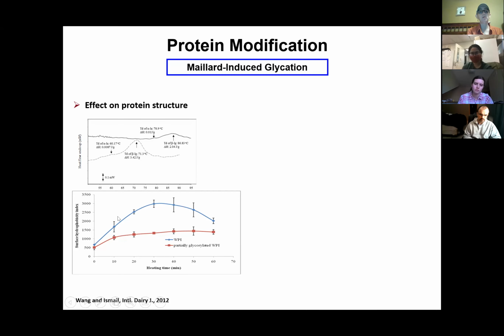But then with the regular whey protein, you see an increase and then a decrease. The decrease is an indication of polymerization. With more heating time, the protein eventually denatures and starts polymerizing. So you lose surface hydrophobicity because proteins are interacting together, and hence the surface hydrophobicity is now reduced, rather than proteins interacting with the ANS reagent that gives you the indication of the hydrophobicity of the protein.